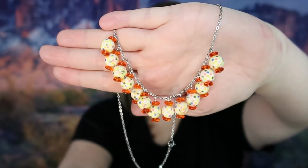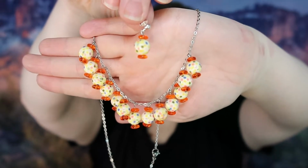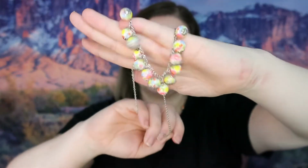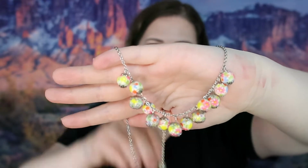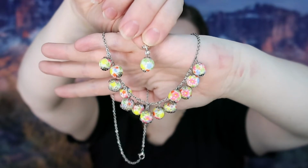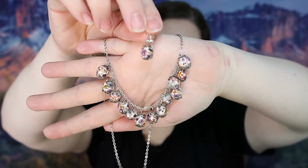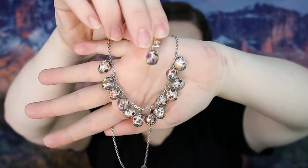and that of course has a set of earrings, and then we are also making this set right here, and that of course has a set of earrings as well. And then we are making this one with these earrings right here, and they're basically all the same style, just with different earrings.